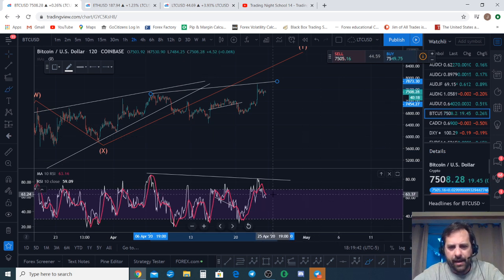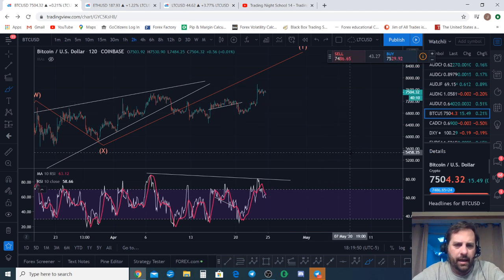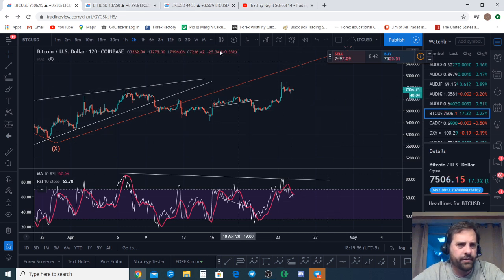What could wipe that out easily? A move to the upside. Another pump to the upside, and then down. All right, so I don't see any divergence happening. It looks like we're going to get continuation most likely. Now, I do see some hidden bullish divergence here on the 2 hour.